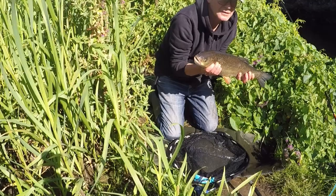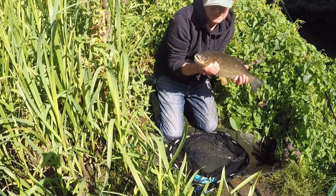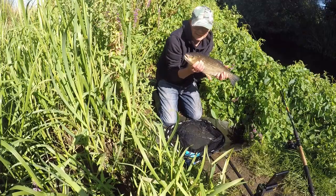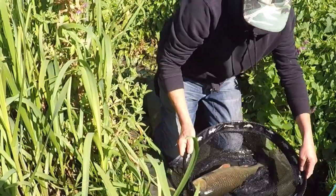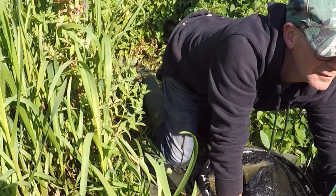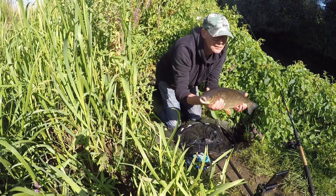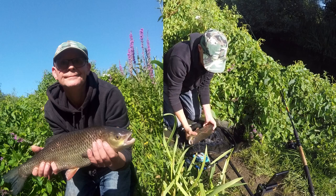Tip slam round. 8mm bit of halibut pellet banded on, and a great big piece of the Doja spicy meat paste on a size 6 Mustad hook. Right, let's get this back. Let's get a picture. I let it rest in the net for 5 minutes beforehand. What an awesome beast. Right, let's get this back.